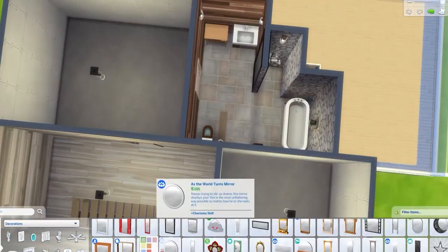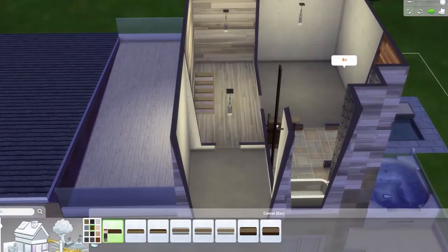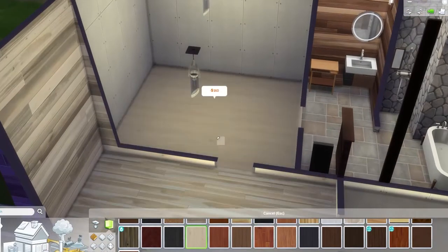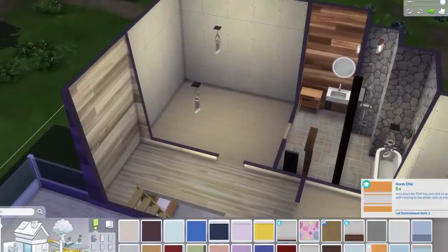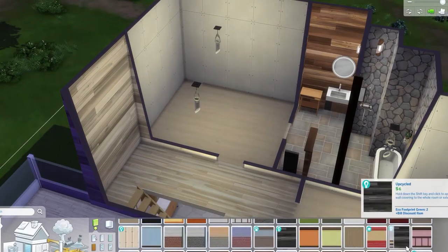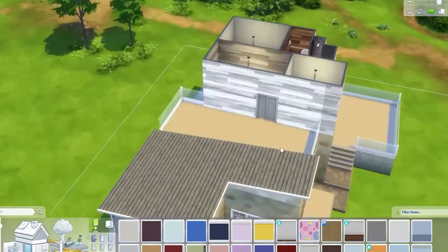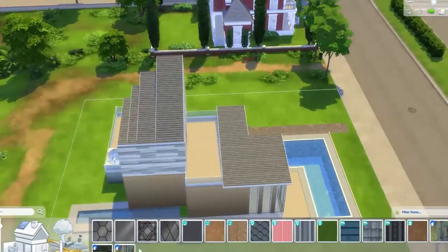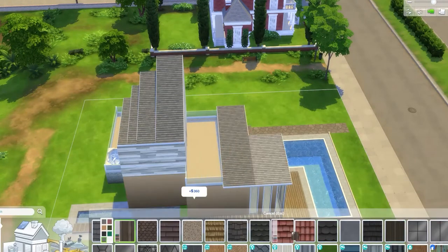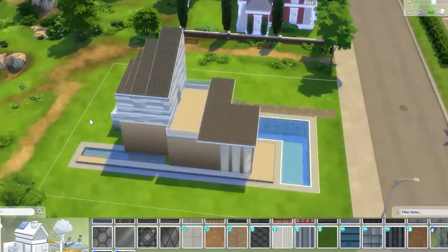So yeah, and then I used again that same wallpaper that I used on the outside of the house. I used it inside the house, but it's more the off-white color, and then in the bathroom it's that dark brown. So like I said, I really like it. And I also really like putting stonework in the bathrooms. And then hardly any lighting. I really like very light lighting in the bathrooms, just a couple candles, and then maybe one or two wall lights.